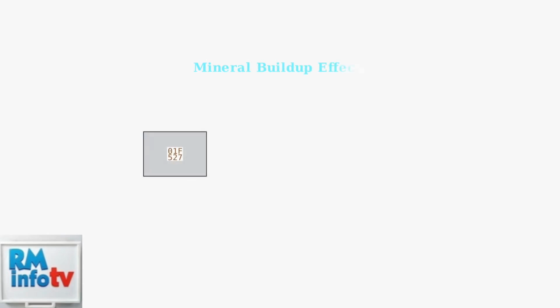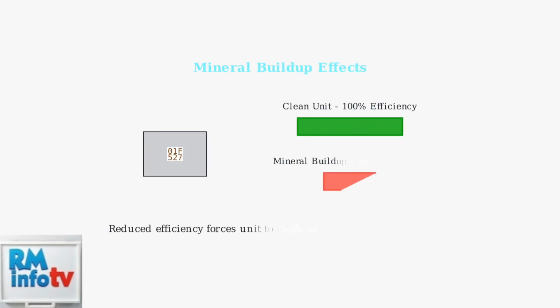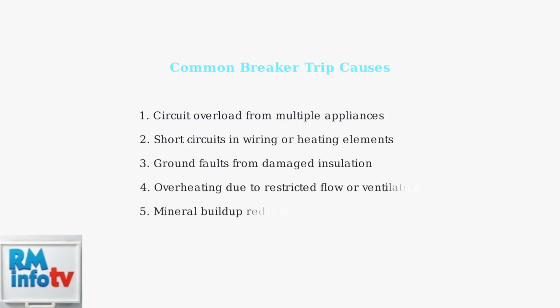Mineral buildup from hard water creates insulation around heating elements, forcing them to work much harder to heat water. This increased workload draws more electrical current, potentially overloading circuits and tripping breakers more frequently. Understanding these 5 main causes of breaker trips helps identify the root problem with your tankless water heater. Each cause requires different diagnostic approaches and solutions to restore safe, reliable operation.